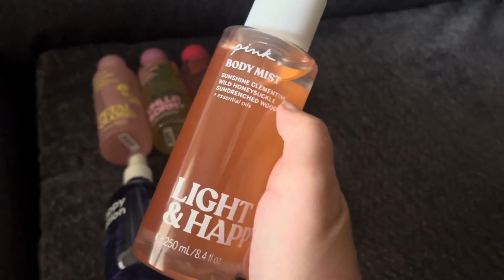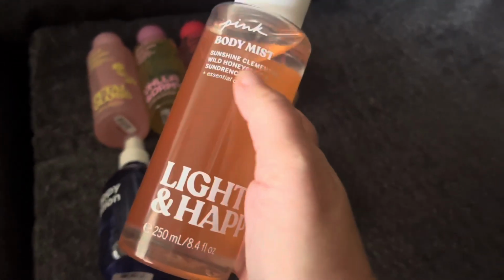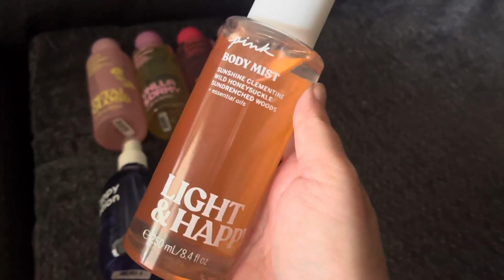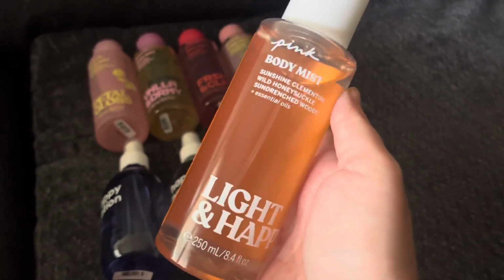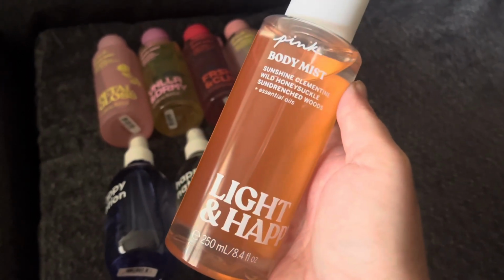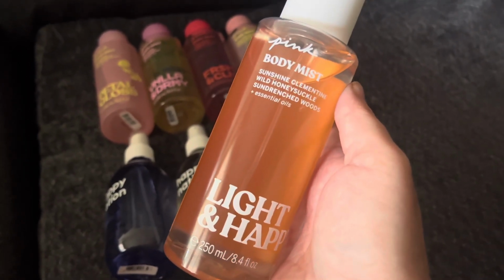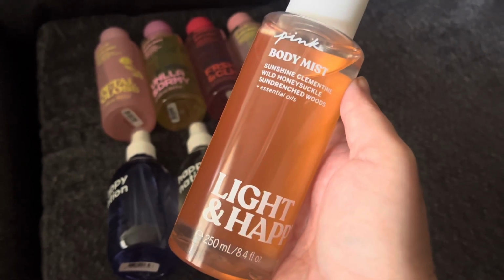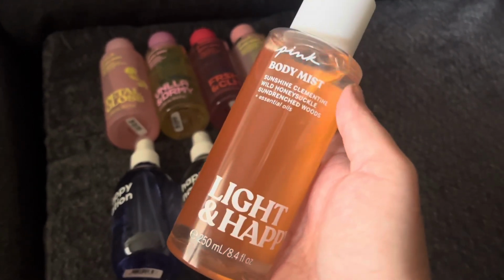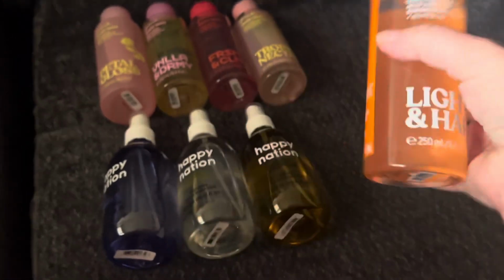I just noticed that. So how about that? Maybe that's what I'm smelling. But anyways, this is a good fragrance. Again, this is just a light, happy, sweet, fun, citrusy, a little bit floral fragrance, and I love fragrances like this, so I personally really enjoy it, and I'm glad I got it.